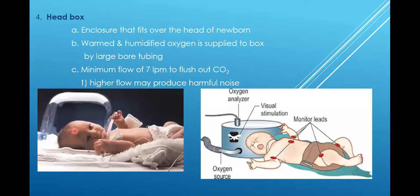All right, head box. This is the head box. Look at the little head box. This is the enclosure that fits over the head of the newborn. It's warmed and humidified, and oxygen is supplied to the box by large bore tubing. You have a minimum flow of 7. Don't go any less than 7. If not, you're going to build up the what? CO2. All right. If the flow is too high, it might produce what? Noise, and the baby starts crying because it's too loud, all that in his ear. So it's a good little happy medium you have to try to find.